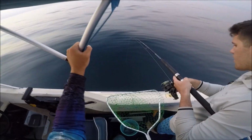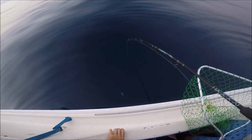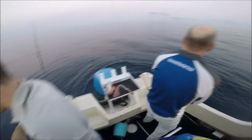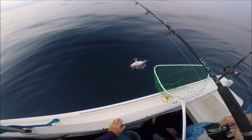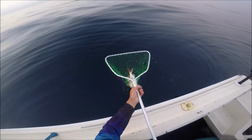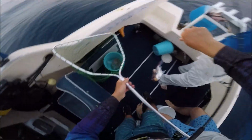Dad, you should have seen it. Matt's line was just rolling. I got a collar from 20 metres down. You see it? That's a nice one. You on there? You're kidding. I need to get a bait down. Oh yeah, I've killed it. How big is the one, mate? Legal, but not big.